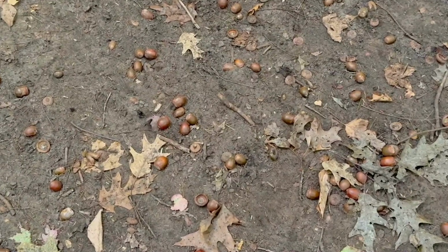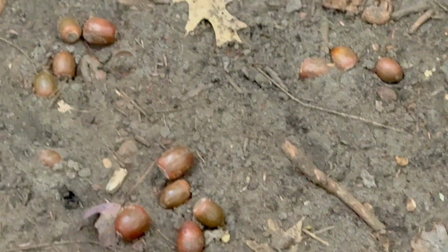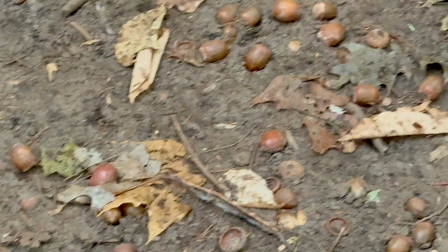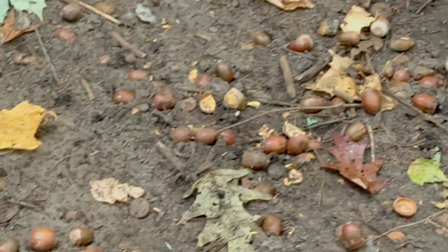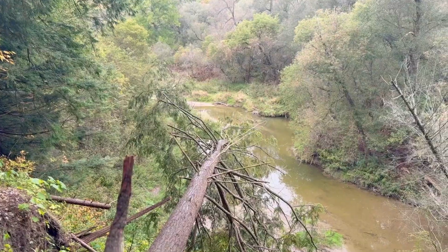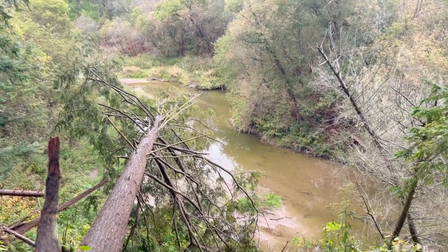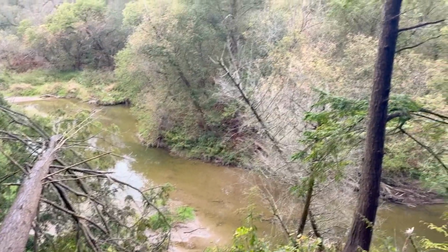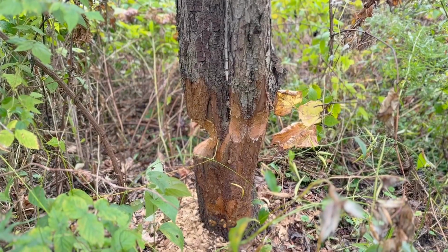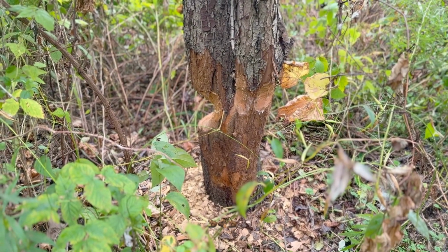There's so many acorns. The squirrels must be having one hell of a time. This is like acorn paradise. I think this is a beaver.